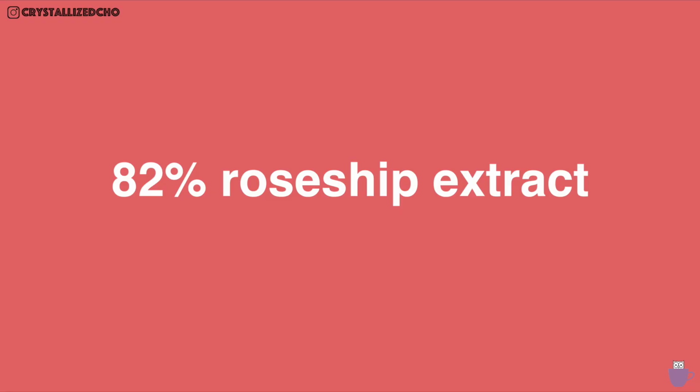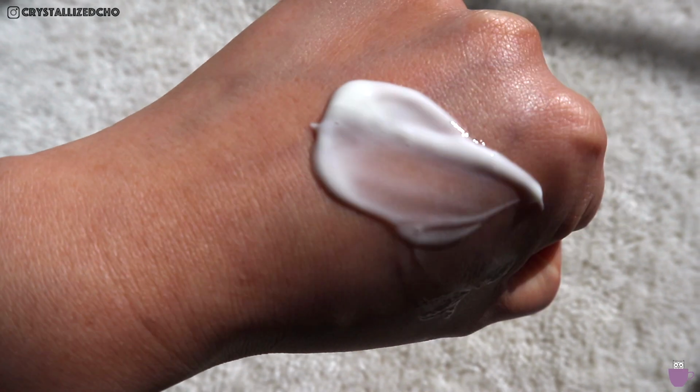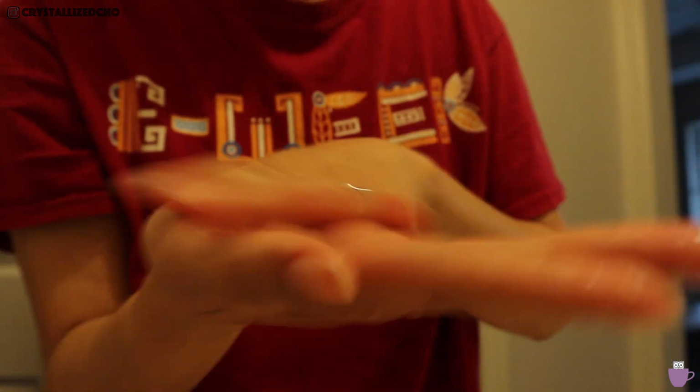But I really like that this one has 82% rosehip extract, and rosehip extract is full of omegas and fatty acids, and these are what really leave the skin feeling smooth and supple. It's also very easily accessible at Target or Ulta and very affordable for something that's 250 milliliters. So I recommend this one if you have really sensitive skin as well.